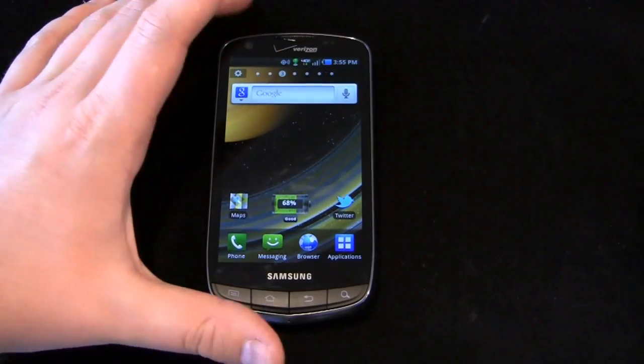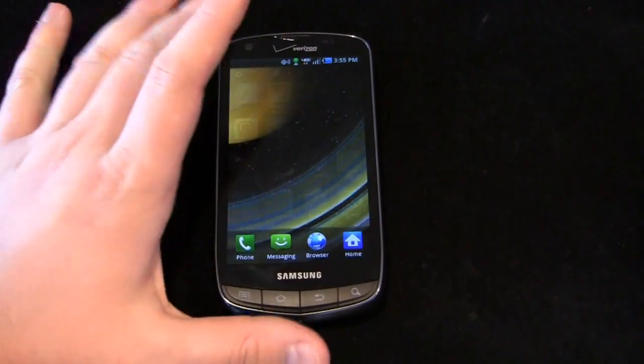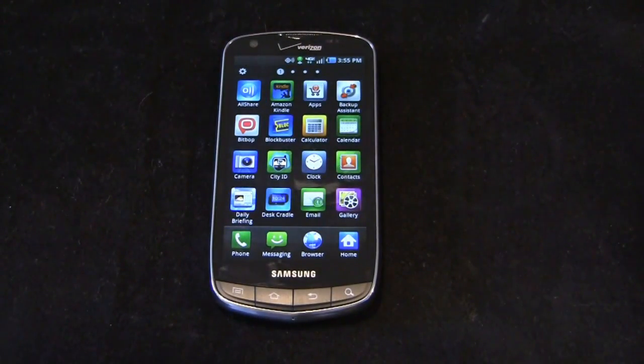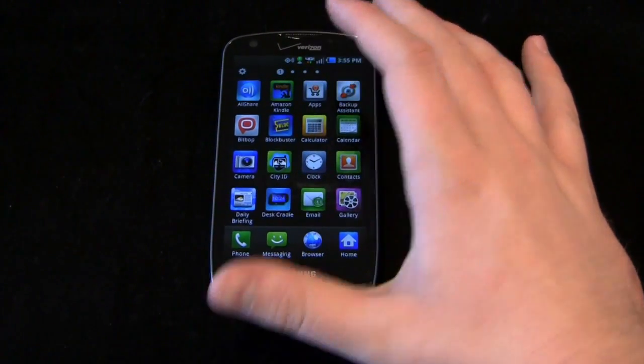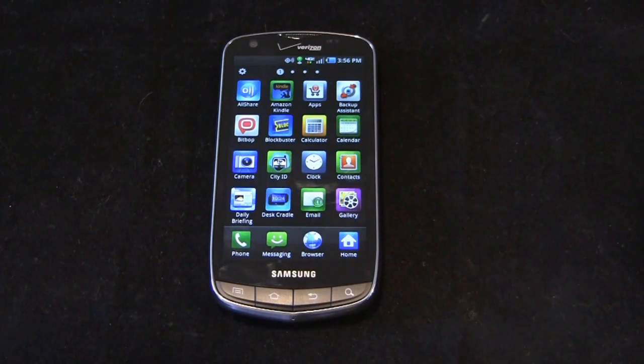Then again, who knows? Something new on LTE. It's always changing. You can't really subject yourself to that, but at least this would future-proof you a little bit more than something like the Droid Incredible 2, particularly if you're in a market where you have 3G now, and you say, why should I get a 4G device? Well, you're kind of out of luck if 6 months after you buy it, 4G comes to town and you can't take advantage of it.